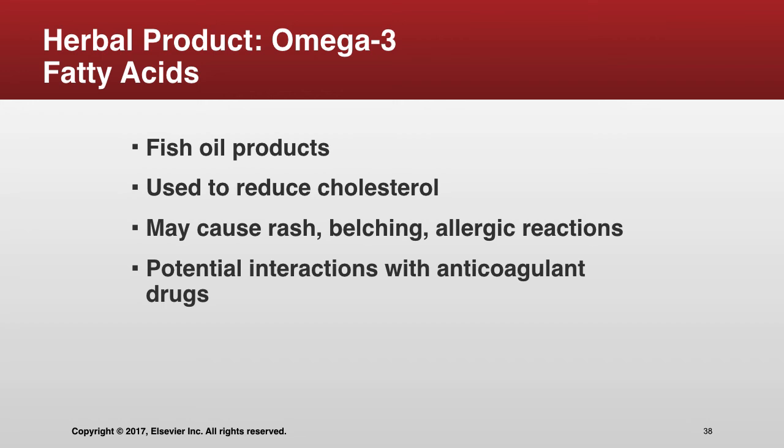In fact, I was talking with Dr. Melius the other day, and she was telling me that there actually is quite a bit of research out there now that shows that there really is little to no effect from fish oil products.